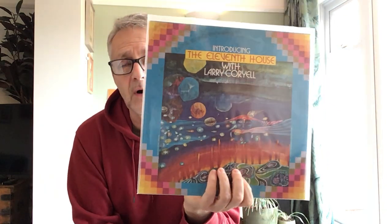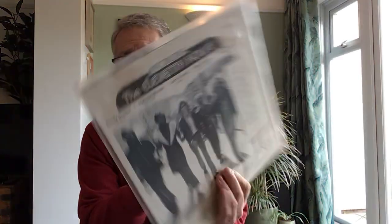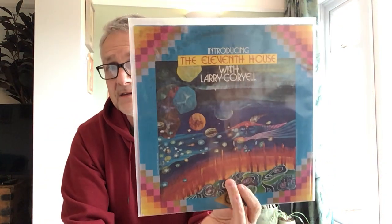This is a really, really good album. This is a super, super tight band. So this has got Randy Brecker. Now Randy Brecker plays trumpet, appears on so many jazz fusion albums. It's also Alphonse Mouzon, more about him in a moment. How cool is he? Amazing. Larry Coryell, blind keyboard player Mike Mandel, long-term friend, I think, of Larry Coryell, and Danny Trifan on bass. This is brilliant, this album.